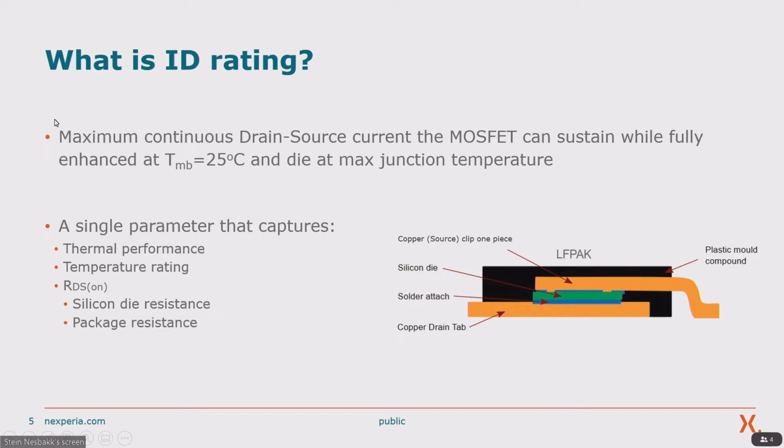Now, this is quite a mouthful, but what this means is we have an LFPAK profile where we have a tab, silicon in between, and then we have the copper clip on top. This is a standard LFPAK structure. We want the maximum amount of current flowing through the tab, through the silicon, and through the top clip, while the mounting base is at 25 degrees, and the silicon is still under its maximum junction temperature, usually 175 degrees Celsius.